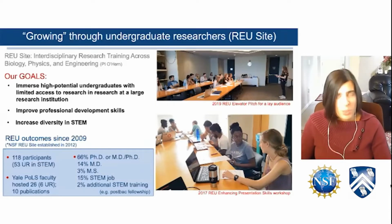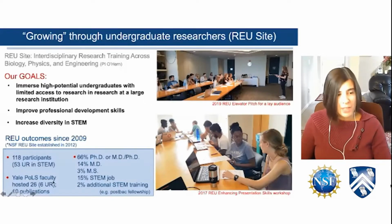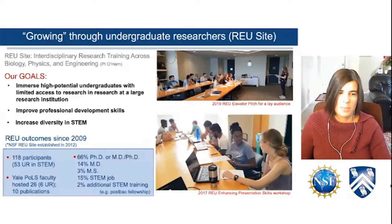And we, of course, work with them to improve their professional development skills, such as presenting. And this is a great way to increase diversity in STEM. Since 2009, we have had close to 120 participants, and roughly half of them were underrepresented in STEM. And Yale PoLS faculty have really done a lot of the heavy lifting in terms of mentoring these students, who, as far as I know, have gone on to STEM jobs and STEM careers, all of them, with roughly two-thirds having gotten their PhD or MD-PhD.